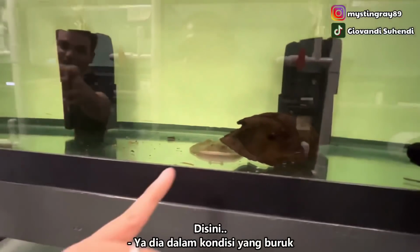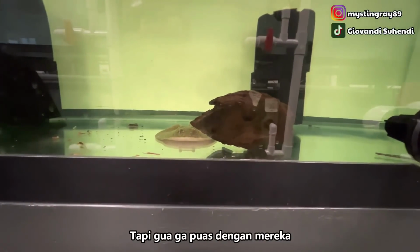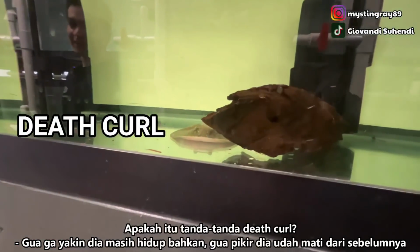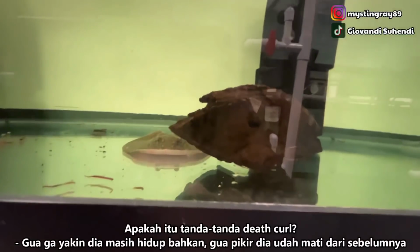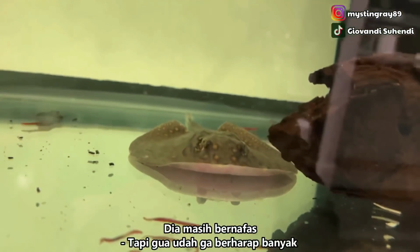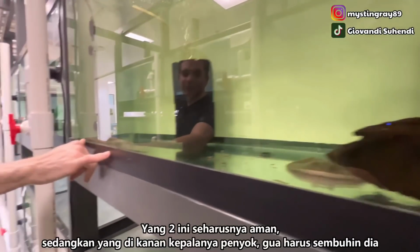Here. Yeah, that guy's no good. These came in last night, and they're rough. This is from a new supplier, but I'm not very happy with them. Is that a sign of that curl? That one I think is already dead. I thought he was. I was gonna lose him before. Well, he's still breeding from the squirrel. Oh yeah, slowly. Oh yeah, no, you're right. But that one I'm not hopeful for. These two should be okay.